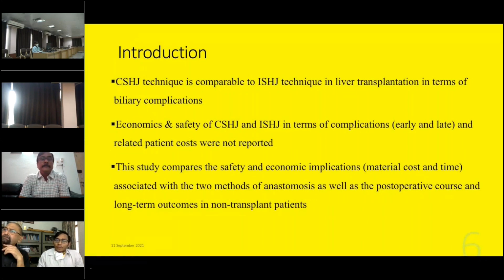The continuous suture technique is comparable to the interrupted suture technique in liver transplantation in multiple series in the literature in terms of biliary complications. However, the economics and safety of the two techniques in terms of complications, both early and late, and related patient costs were not reported previously.